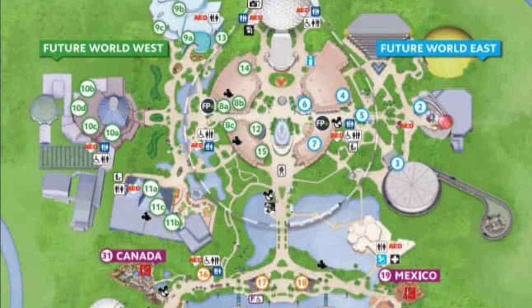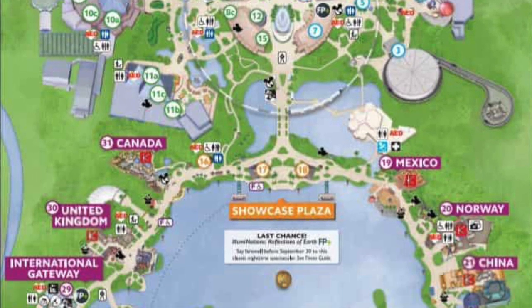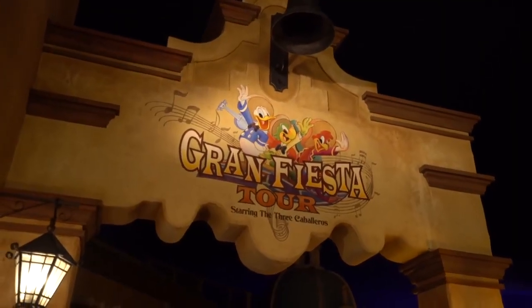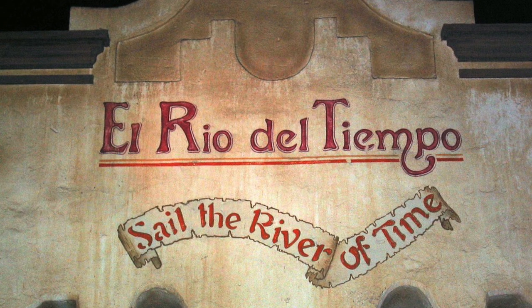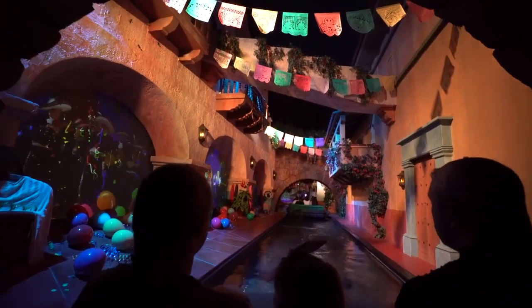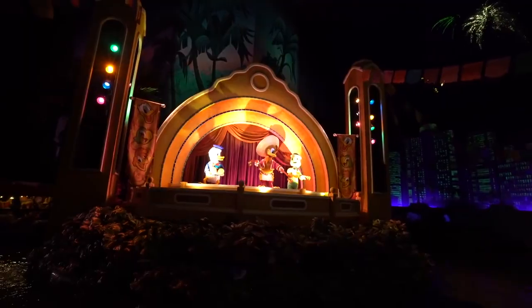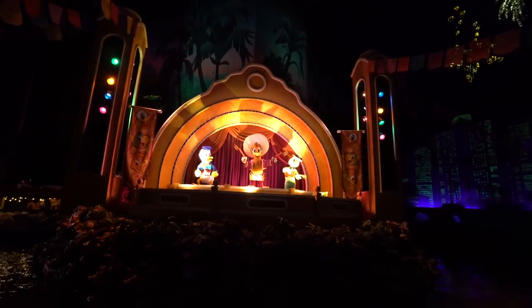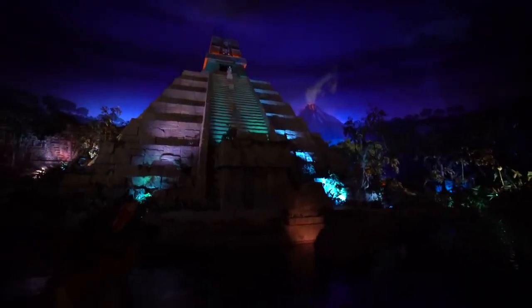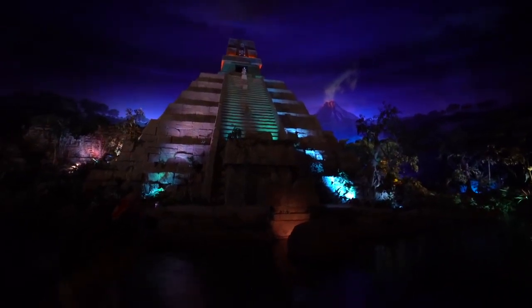Moving out of Future World and into World Showcase, starting with Mexico's attraction, Gran Fiesta Tour, starring the Three Caballeros. It was originally the El Rio del Tiempo, featuring scenes of Mexican culture, and it was updated in 2007 to include sections with Panchito, Jose, and of course Donald Duck. I love this dark boat ride due to its setting within the interior of the Mexican pavilion, the way it passes by the restaurant, and it has a very short wait time and usually is a walk-on.